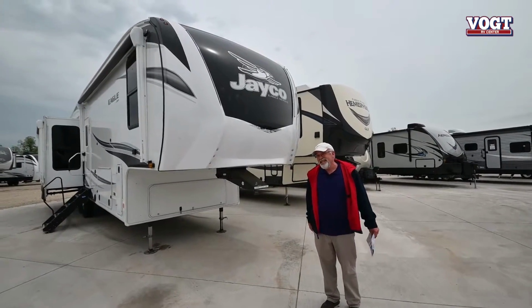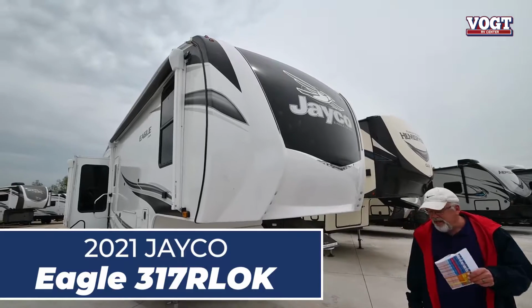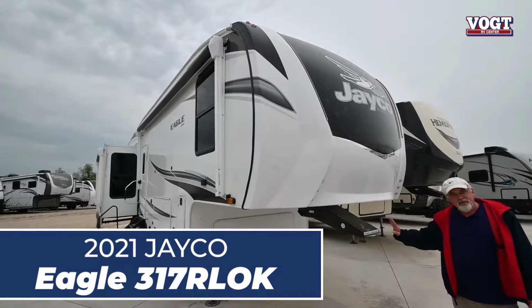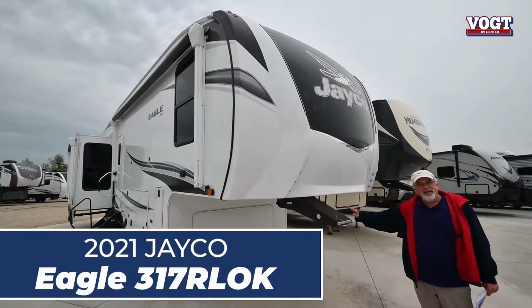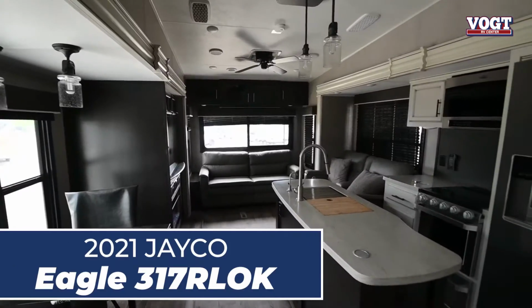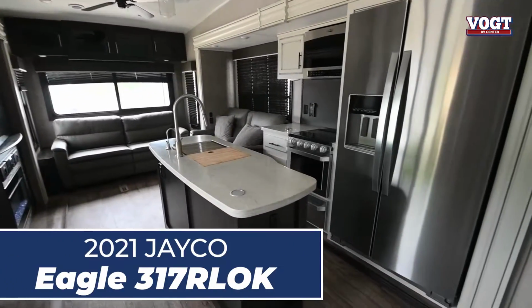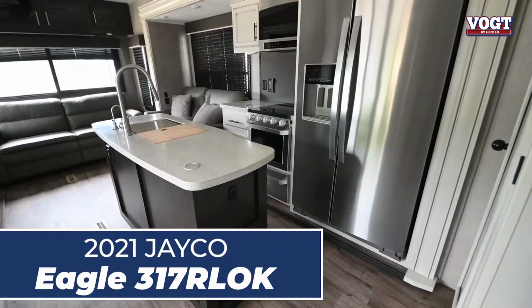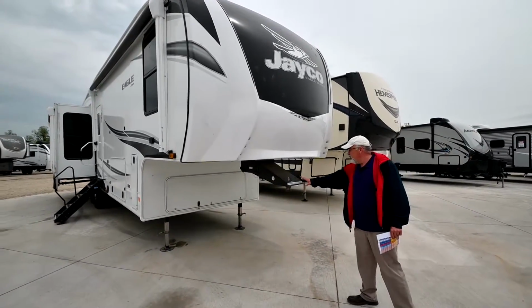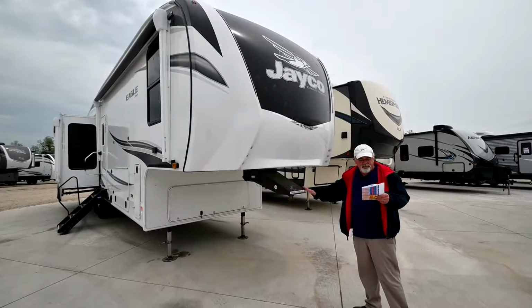This one's a 2021 JAYCO Eagle 317 rear living outside kitchen. This is a great unit right here. It was actually a trade-in for a bigger unit. They had so much fun in it, they got a bigger one. Nice, clean. All of our units come with a 90-day warranty on them, plus you can get extended warranty on them though, okay? But this is a great fifth wheel for a pretty good price out here.